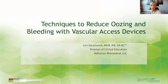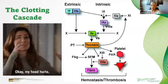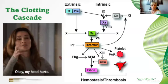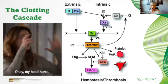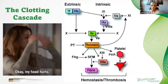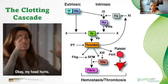So we're going to start off just talking about bleeding and oozing in general, and you can't do that without talking about the clotting cascade. I'm going to be honest with you, it does make my head hurt to think about this, especially at this hour of the day. So I'm not going to go through all this detail. I think what we really know as clinicians is that we do a really good job. Vascular access clinicians, I interact with people all over the country and internationally.